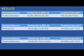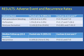and 65% respectively. In terms of adverse events, the incidence of either bleeding or perforation was reported at 1.8% and 1.5% respectively. Both bleeding and perforation were managed endoscopically without requiring blood transfusions or additional interventions. Esophageal stricture formation was the most common delayed adverse event, with a pooled rate near 12%. Similarly, all these patients were treated successfully with serial dilations. For lesions where curative resection was achieved, recurrence was reported in 0.16% at a median follow-up of 23 months.